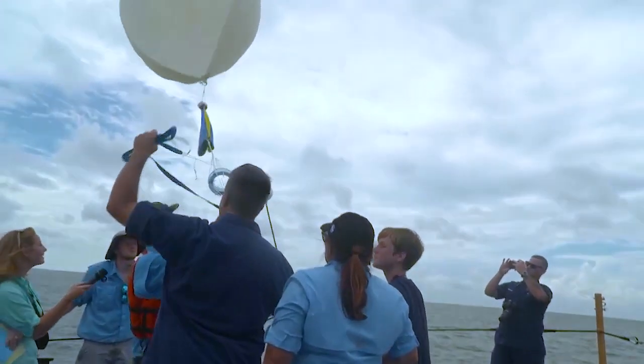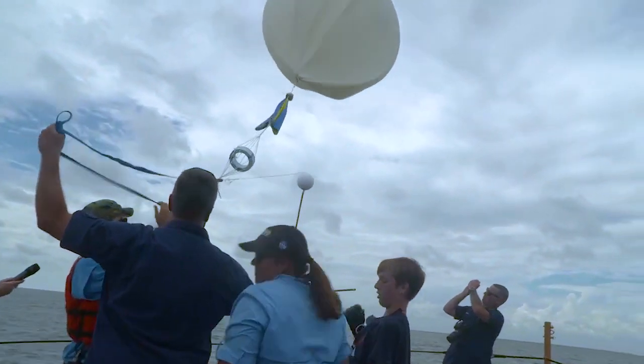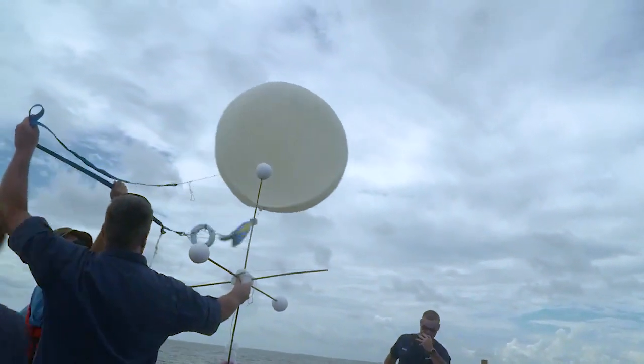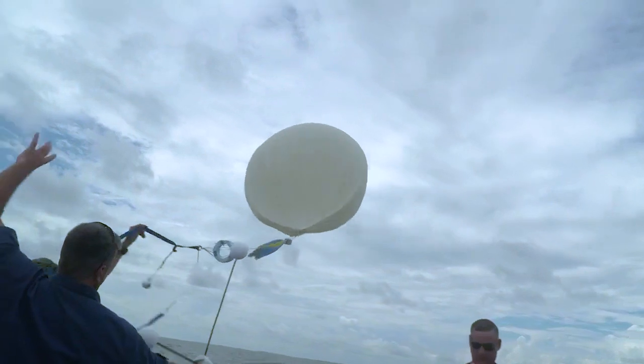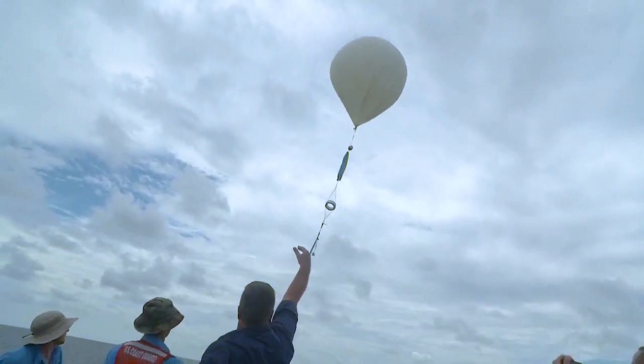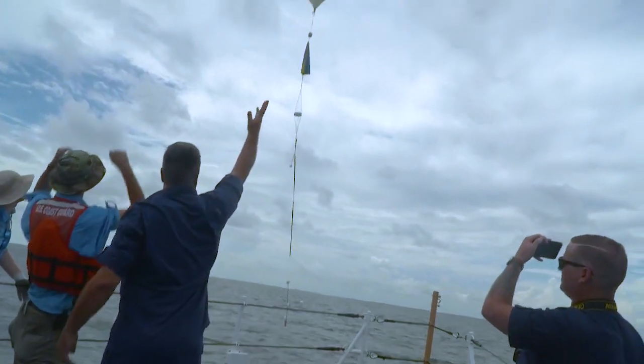Stand by. Wait, hold on. Let me make sure everything's comfortable. Okay, we got it. Let's go. All right, and out of your hand, Walter. So they're actually moving the boat forward as we do this? Yeah!